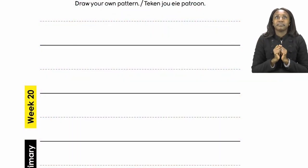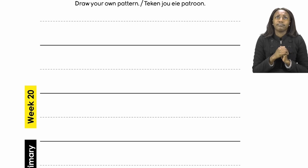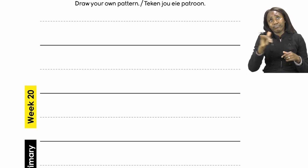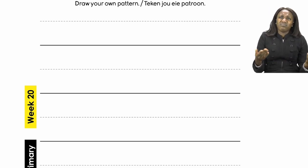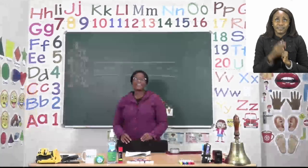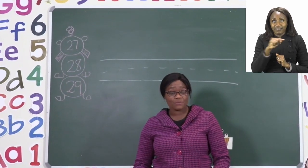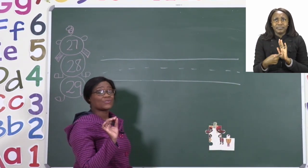On page 28, we're going to have more fun by drawing patterns. It's going to be our job to draw patterns. Now you can draw any pattern you want, whether it's boxes or zigzag or waves or the loop-de-loop. Today, I'm going to just do one pattern with you. So let's try and do it together. Now I know you already know the zigzag pattern, but sometimes we have big zigzag and small zigzag. So we're going to try and do that one together.